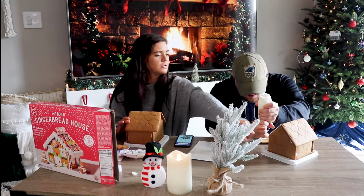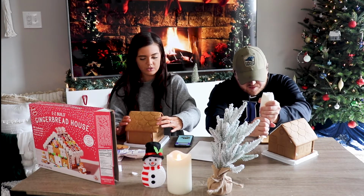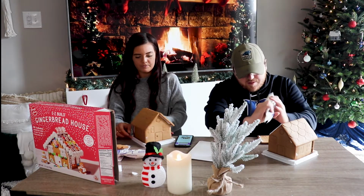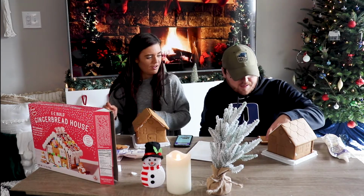No, James, you're just supposed to put that here so you don't have to do that. Because now you're just wasting icing. No, no, no. Extra foundational support. When your house falls down, don't look at me.